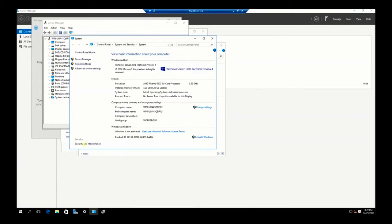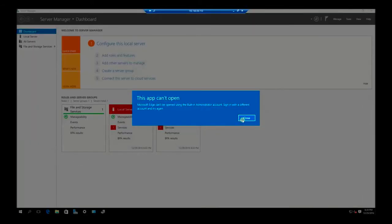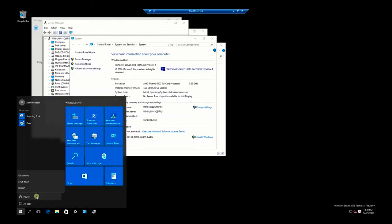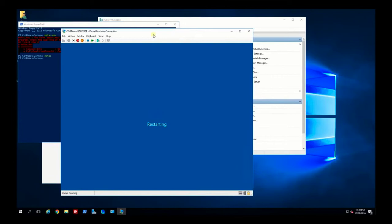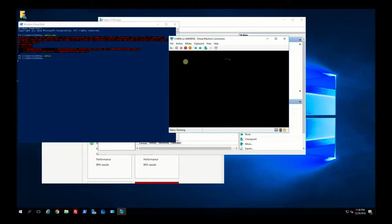And what you'll notice from my VM, let's see if I could, okay, so my Internet Explorer is actually not activated. Let me log out here. Or actually, let me simply restart my virtual machine. So notice in the background here, via the Hyper-V Manager, my virtual machine's restarting.